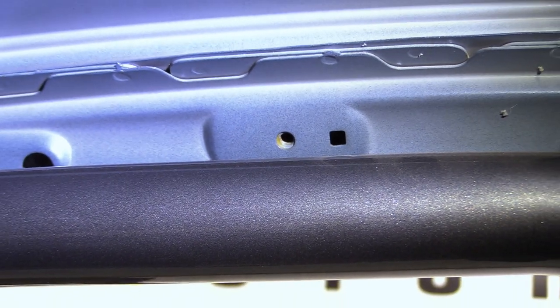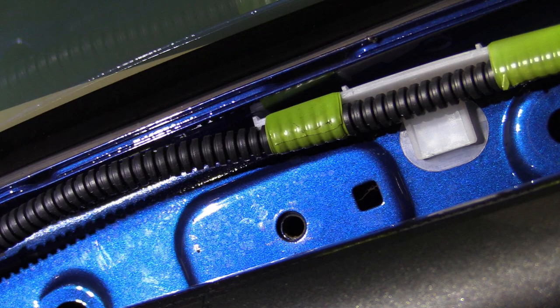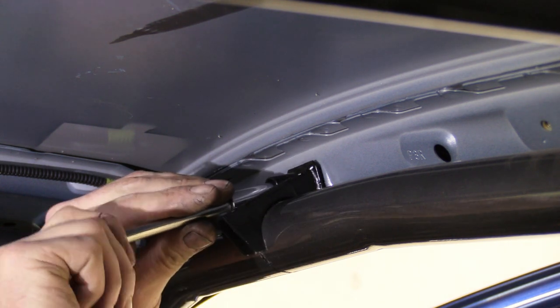Along the roofline is this existing M6 threaded hole in the shell. And here's another on the A-post. They look ripe for conversion into an anchor point for the modified exhaust clamps Nick made earlier on.